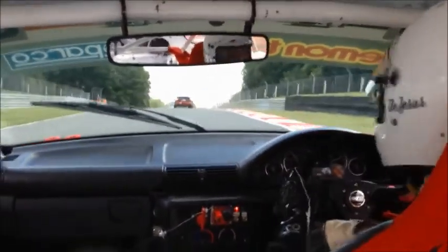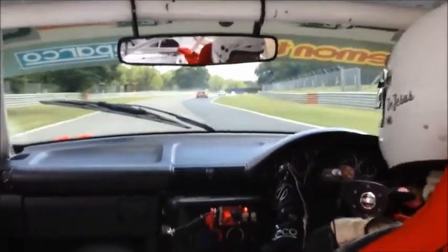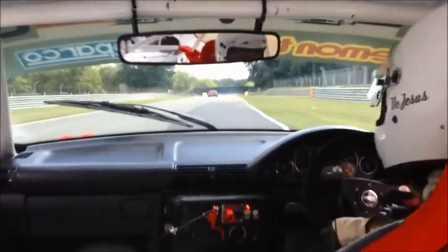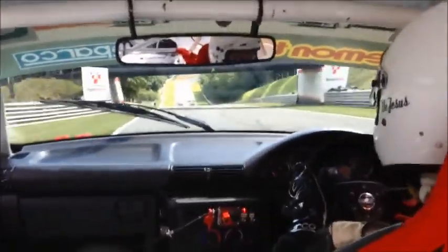As you can see, there's been an incident on the track. We've got double waved yellows. Giles in the MX-5, as part of the Bullshit racing team, has actually been involved in that collision, and 3 cars have been taken out in that corner.